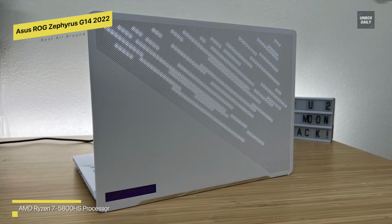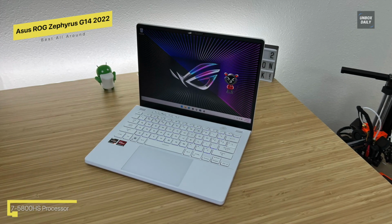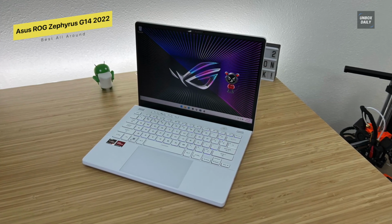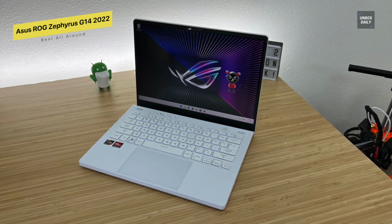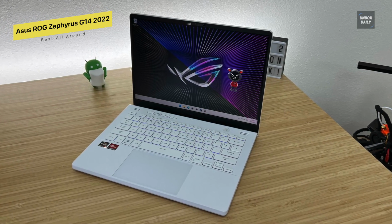Unfortunately, it gets hot and loud under load, and the GPU throttles slightly. It has a relatively clean design and has some gamer aesthetics like the shape of a power button and speaker grills. However, it doesn't go overboard with it, so you can still use it in a professional working environment without sticking out too much. The build quality is excellent.